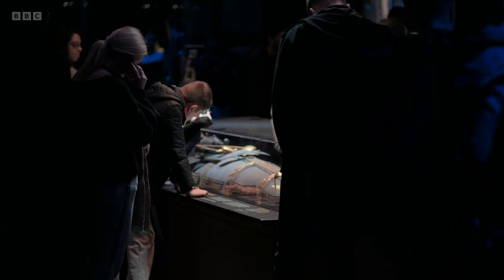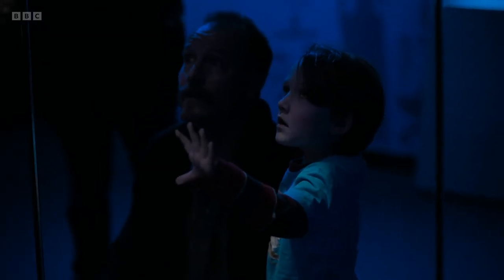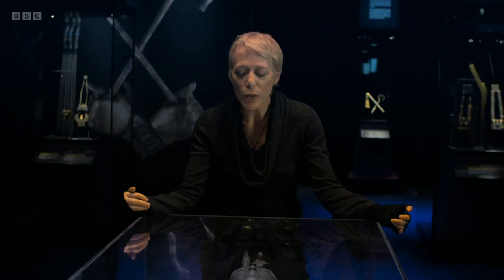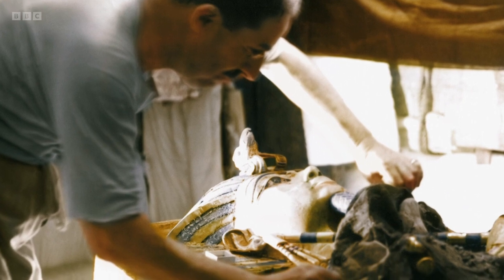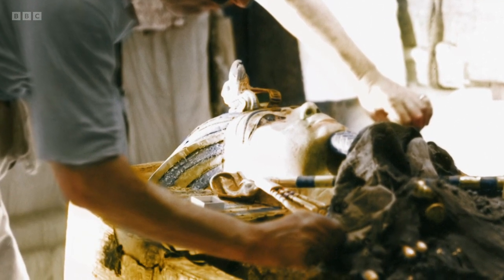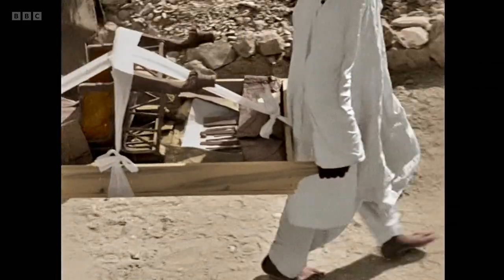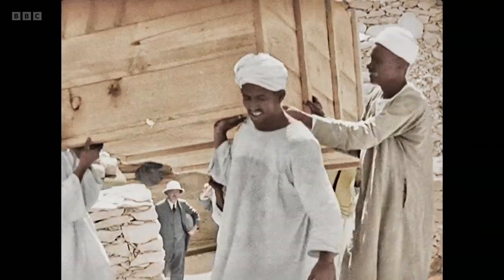A century later, the power of Tutankhamun seems undiminished. What fuels our fascination? What makes this the most famous archaeological discovery of all time? Of course, it is these incredible objects, but it's more than that. It's the powerful stories of 2 men, Howard Carter and Tutankhamun. And restoring the astonishing images of the moments that connect them has made me feel closer than ever to those extraordinary stories.